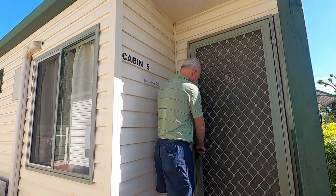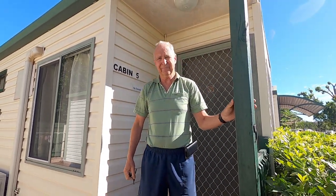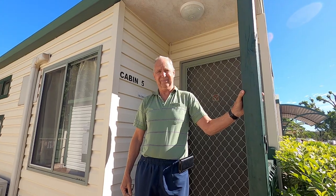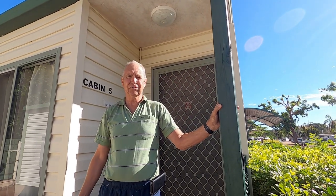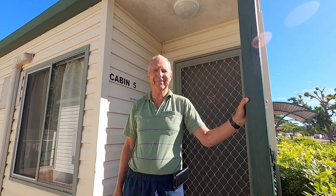Today we are leaving the delights of our little cabin at Sunset Caravan Park and heading off to where, babe? We're going to Camooweal to see some caves that we're not allowed to go into. Camooweal Caves National Park.